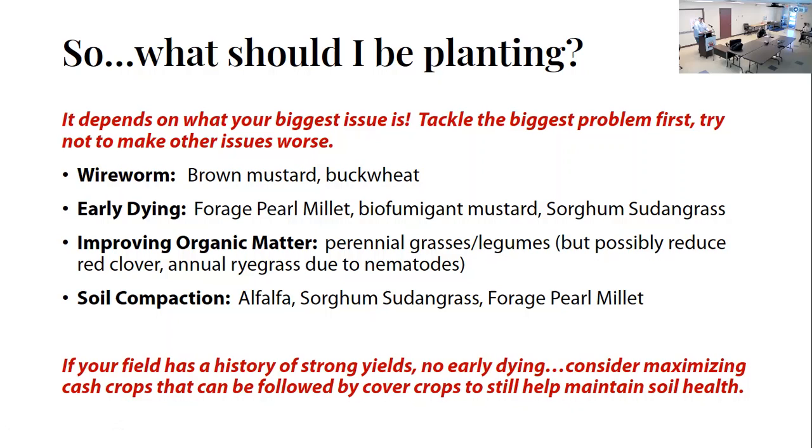And then maybe you're really worried about soil compaction, and that's an issue within parts of a field, or a field that you've got maybe on a little tighter rotation. That's when you're going to be looking at things like alfalfa with its deep taproot that can help break through compaction layers. Again, your Sudan grass and pearl millet are associated with helping to fight compaction as well in certain areas.